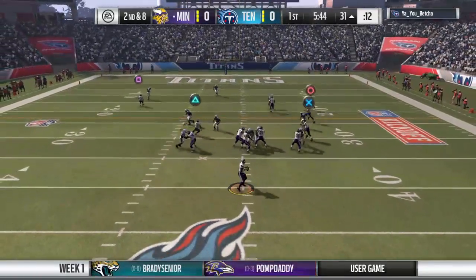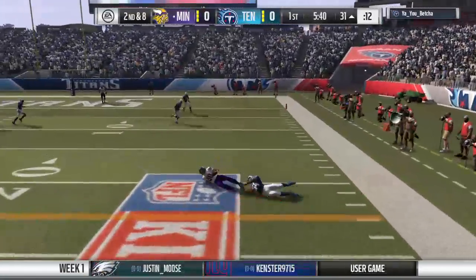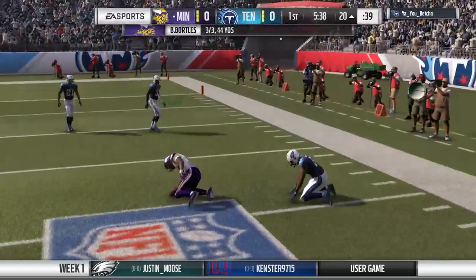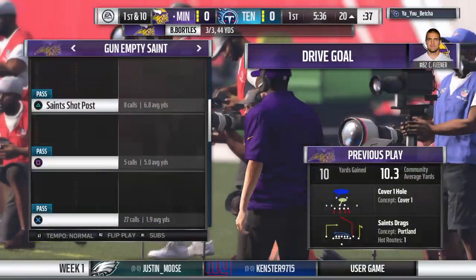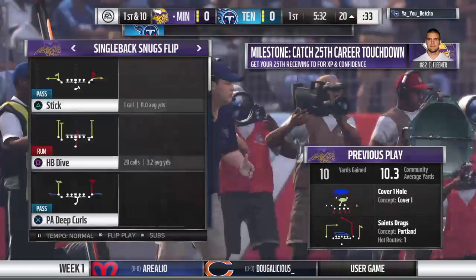Now Bortles throwing on 2nd down. Throwing for his running back, and he's got him complete. And they'll get this one down to about the 20-yard line. A nice pickup there, 10 yards, and it'll move the sticks.